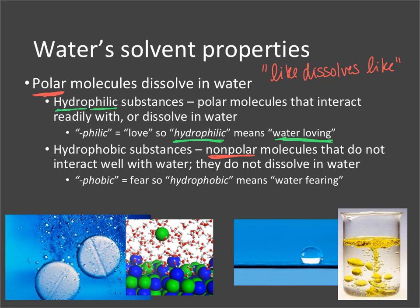Now, hydrophobic substances, if we look at the suffix phobic, a phobia means that you're afraid of something or that you are trying to avoid it. And so substances that are hydrophobic are things that do not dissolve or interact with water. If we look at the examples over here, we can see a drop of water laying on a layer of glass. Water doesn't absorb into glass, and that's because glass is nonpolar and it's hydrophobic. If we look at mixing oil with water, we know that oil and water don't mix, and the oil globules stay together, but they don't mix with the water. And so that's an example of a hydrophobic substance.